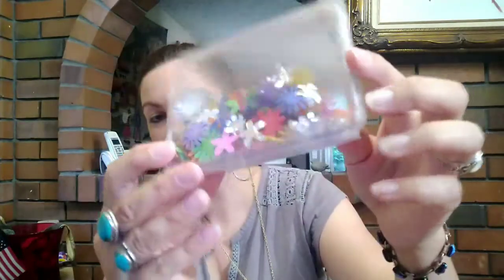Along with those cards, I did find crafts. These are great for making cards, for scrapbooking. Some of this is brand new. And if you've ever been to a Michael's craft store, you know how expensive this stuff can be. And a lot of this is brand new.